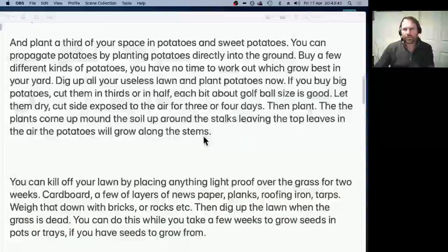Plant about a third of your space in potatoes and sweet potatoes. You can propagate potatoes just by planting the potatoes directly in the ground. If you buy a few different kinds of potatoes, so like in New Zealand, you can typically buy like 8 different kinds of potatoes in a supermarket. You can buy small boxes of fancy potatoes with particular properties. Just get whatever you can.